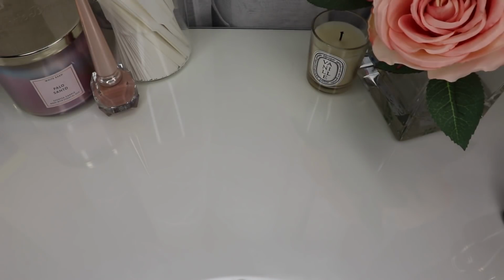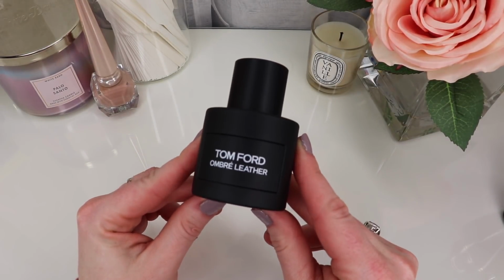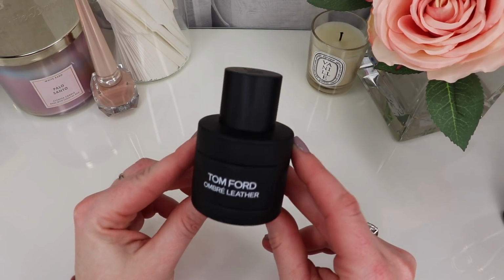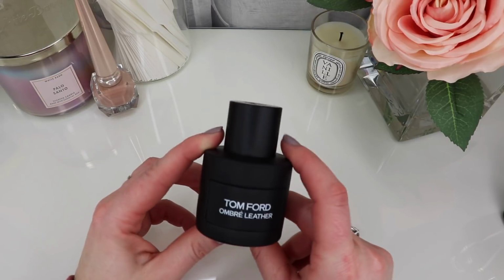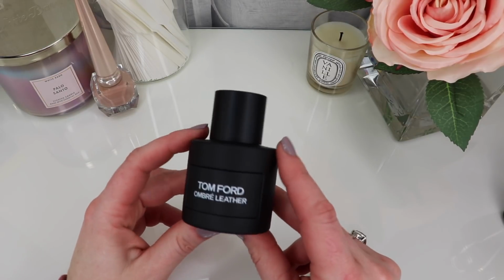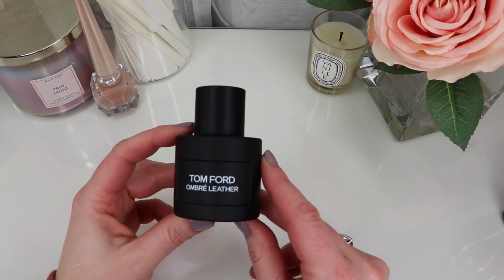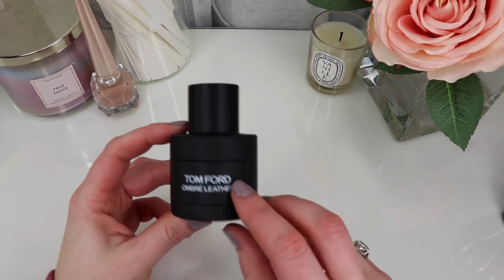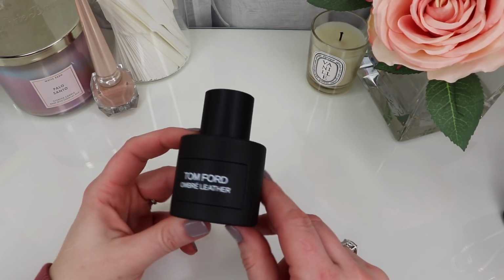All right, here's one that I just talked about recently, and this is actually the second time I'm decluttering this. This is Tom Ford's Ombre Leather. I purchased this a very long time ago, and I owned it for a little while. I purchased it as soon as it came out in this line, because it used to be in the private collection, and then they brought it out in the, what's this called, the signature collection? Anyway, as soon as it came out in this style bottle, I purchased it, and I had it for a while, and then I sold it.